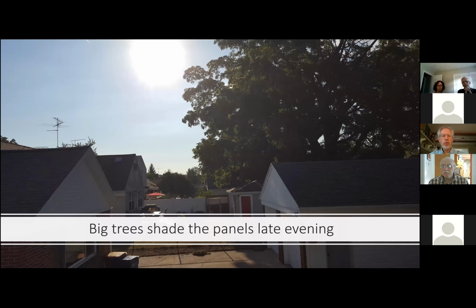This is the view looking straight west from the garage. You can kind of tell the whole afternoon is full sun. That's really great. But when we get towards sunset, these big trees are going to shade my panels. Even though it's not perfect, it still produces a lot of electricity.